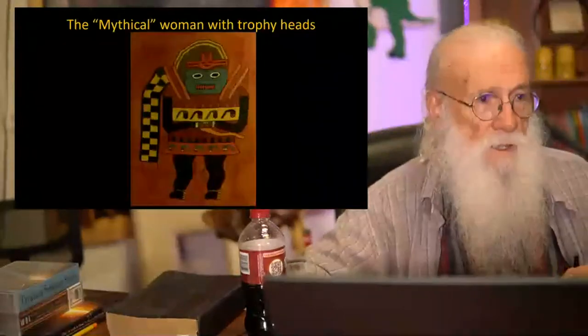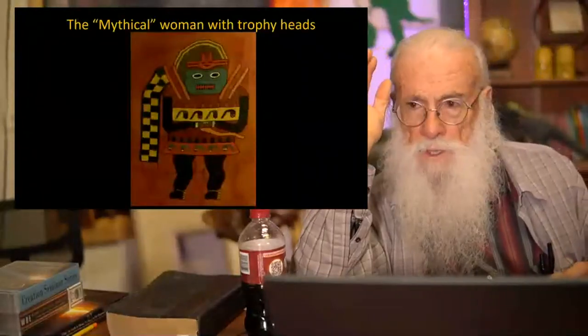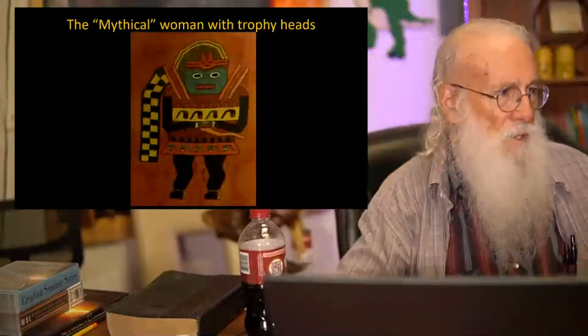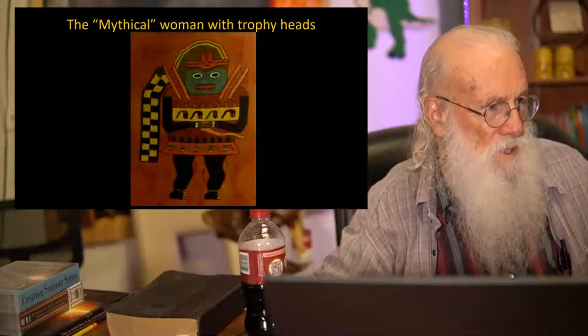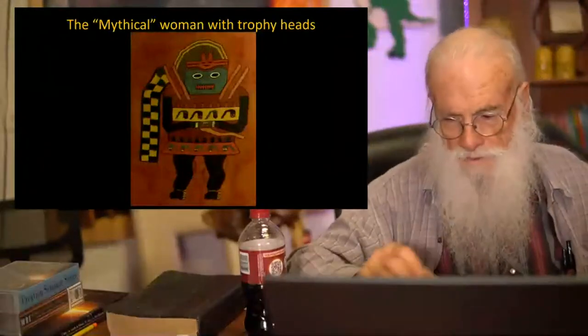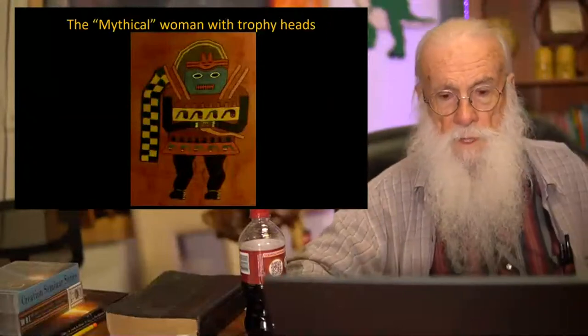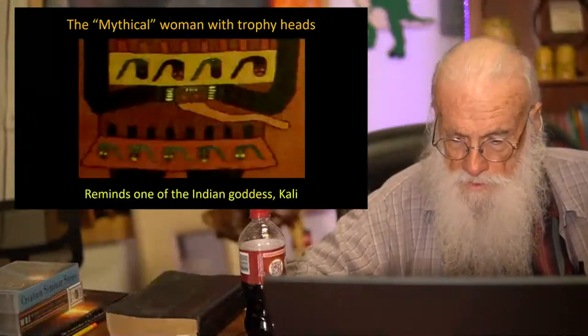You ever heard of this lady? Anybody know anything about Indian religions, East Indian? The goddess Kali. She's depicted with skulls around her waist and her foot on her husband's neck. Sweet gal. It was George Harrison's. George Harrison liked that, one of the Beatles. Anyway, there she is over there in Peru.